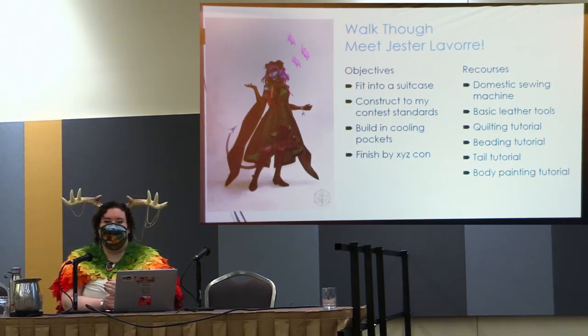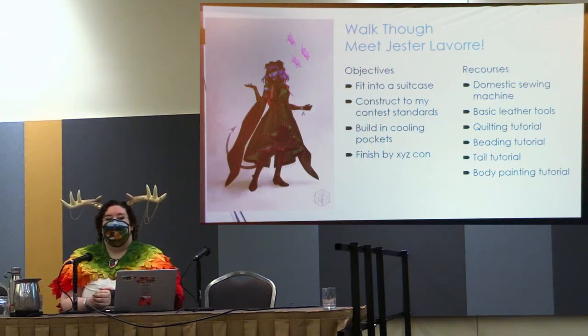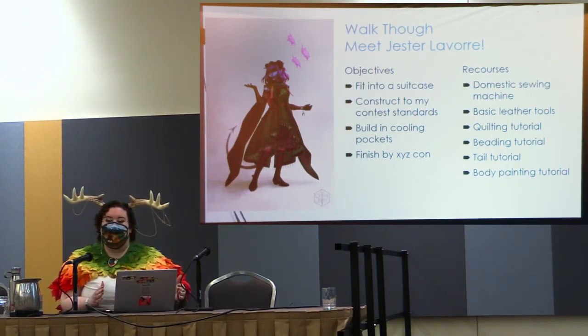So first, the objectives that I personally would want, I would want to be able to fit the entire thing into a suitcase. I want to be able to travel with her. And so that means making sure if you are making armor or anything like a big staff or sword, make sure you're able to fit in a car or fit in your suitcase. So that means knowing the limitations of what you are traveling with.